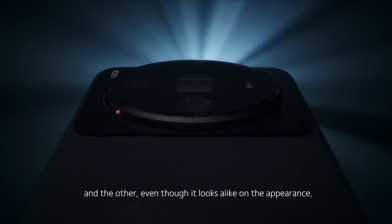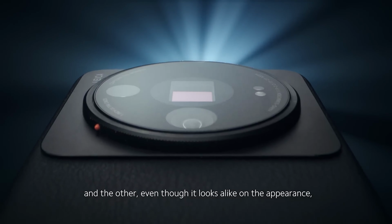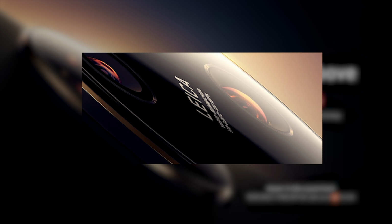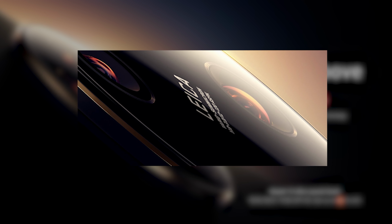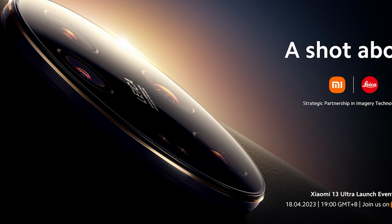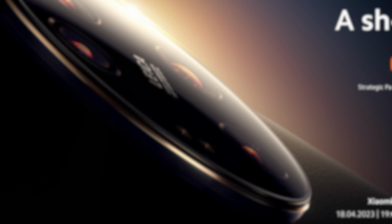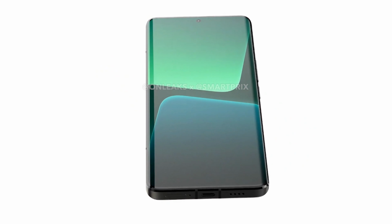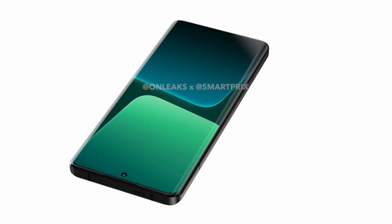The smartphone will have a new Leica Vario Semicron lens, and by the ratings between the lenses, we assume the main shooter will have a f1.8 aperture, while the f3.0 will be for the telephoto camera. There is a dual LED flash on the left side of the camera island, which is slightly different from all the renders we've seen. Speaking of renders, yesterday brought the clearest ones, suggesting flat sides of the phone but 2.5D curved sides of the display.